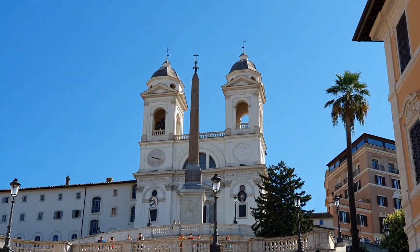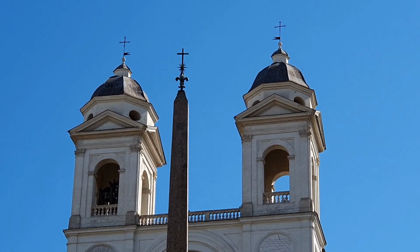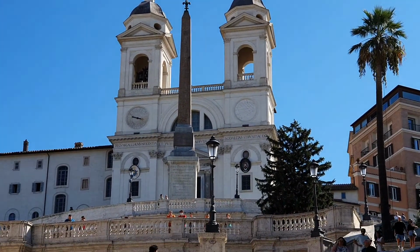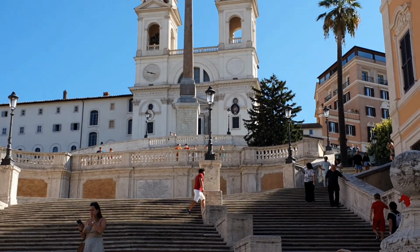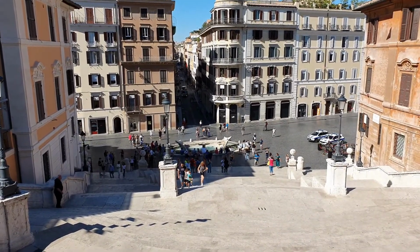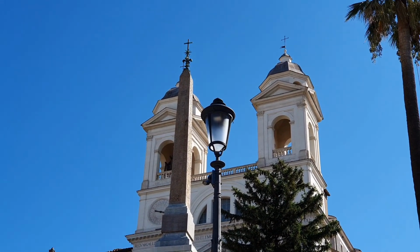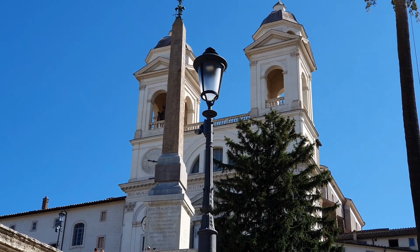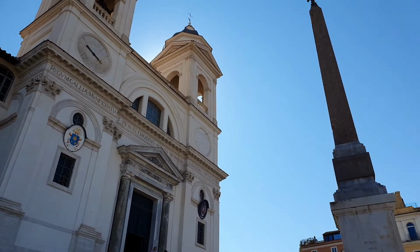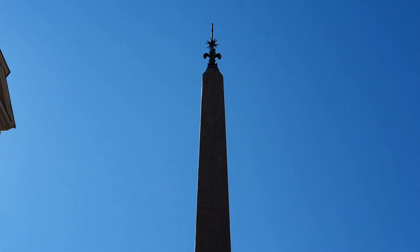Okay, now I will lightly cover the obelisk that you see at the top close to the church. If this is not for you, I left timestamps so you can just jump straight to the Fontana della Barcaccia that's just below the Spanish Steps. Okay guys, I'm currently just a bit obsessed with obelisks, especially that we have so many in Rome. Hence, I'm intrigued to know their history and I'll share this with you, okay?